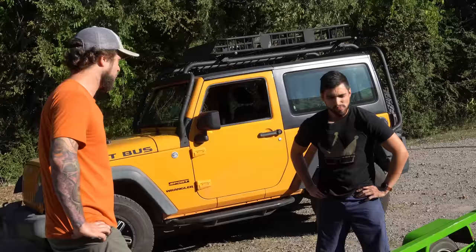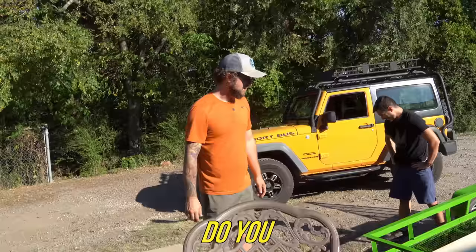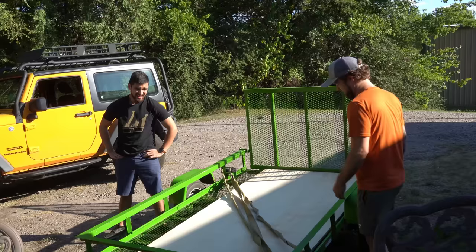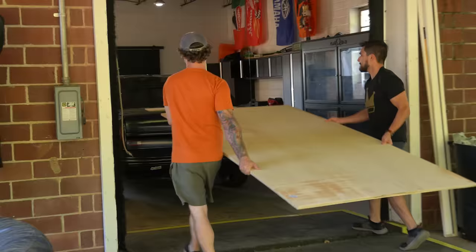That'll do it. What? I get how you forget like a wallet. Shut up. In your pocket. But how do you forget a whole ass 8-foot trailer? Everybody forgets a trailer every now and then. Just like the common saying. Also, everyone forgets to bring a trailer every now and then. It happens.